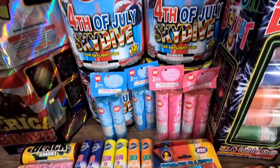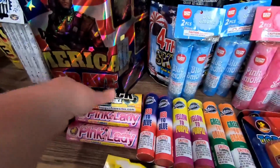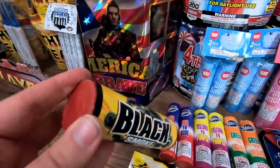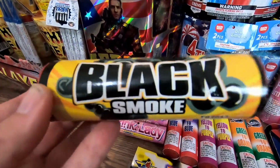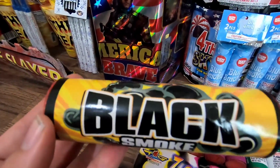So I'm always intrigued with these just to see what they look like in person versus other brands. Next to that, I did want to get one of the black smokes, Top Gun. The reason why I don't think I ever wanted to pick these up in the past is, for me, black smoke doesn't really mean anything like fireworks like you would expect it to. Most fireworks don't have a black smoke to it. This just looks like something's on fire.